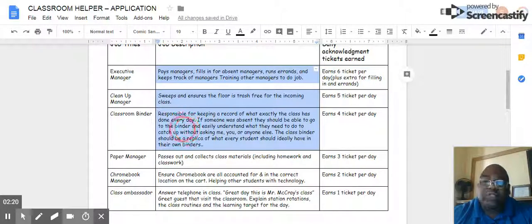Classroom binder, very super important position. They're responsible for keeping a binder of all the records. So everything that we're due day to day, someone's going to be taking that information, throwing it in a binder. So when someone is not here and they come in and say, "Hey, Mr. McCray, what did I miss?" Don't talk to me. Talk to the classroom binder manager. They're going to walk you through what you missed and give you what you need.